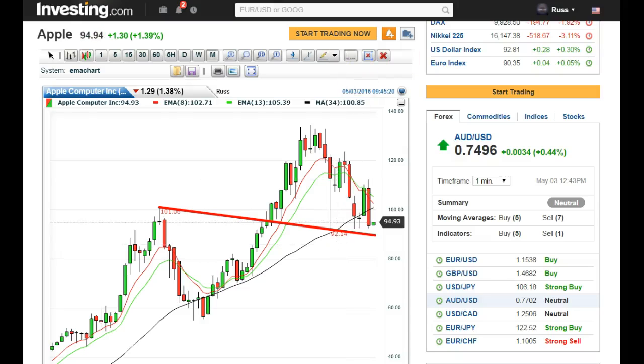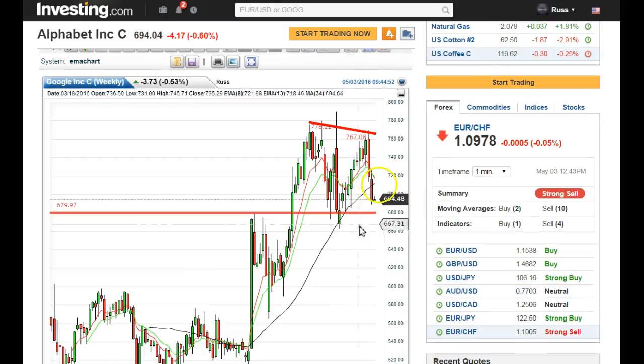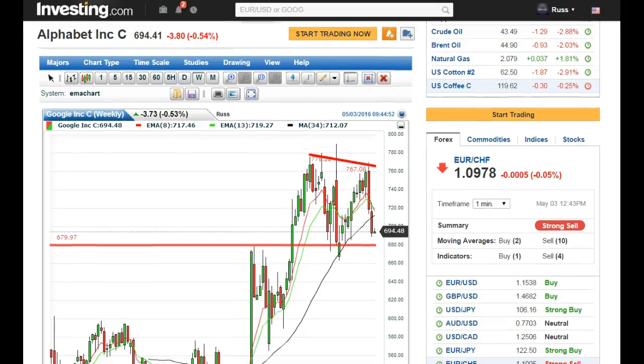But after we go over this, Google, same thing. It's cracking the 34 on a weekly. Balance point is at 680. If that breaks down, the wave is crashing.